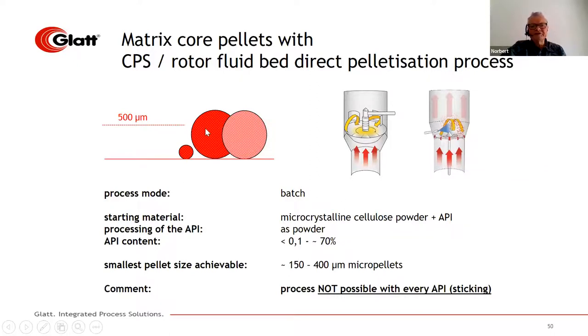What we have here, you see our matrix pellets. They can be tiny, so we are in a position to produce micro pellets. They can be larger. They can have a lower or higher drug load. We have the two technologies, the rotor and this more modern one, the CPS technology.